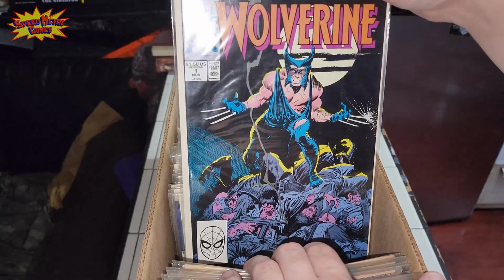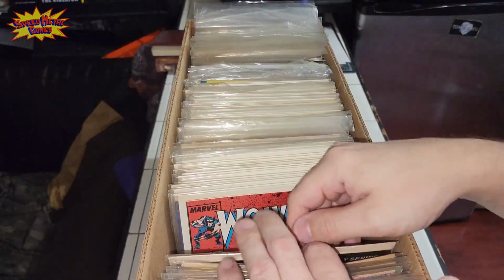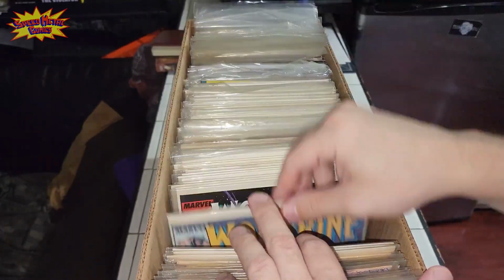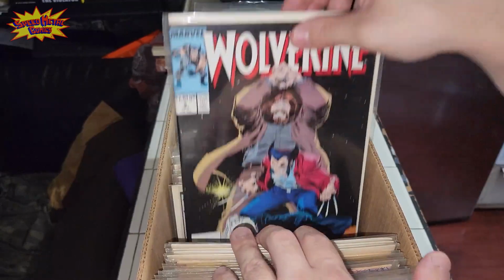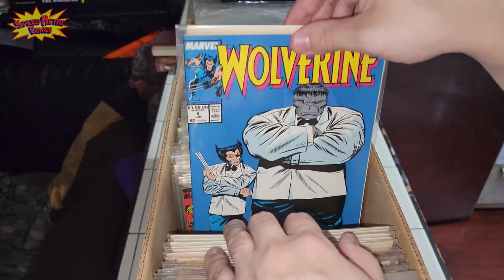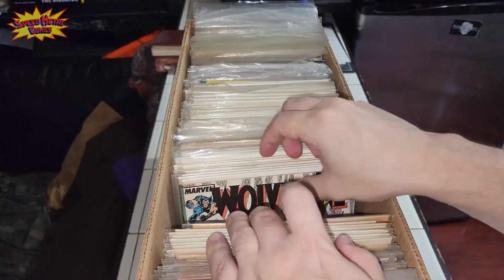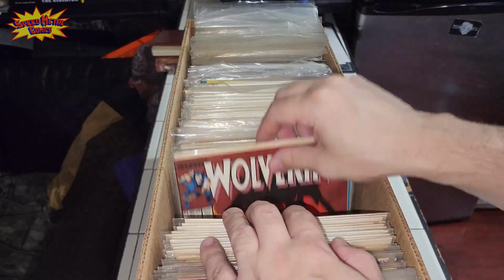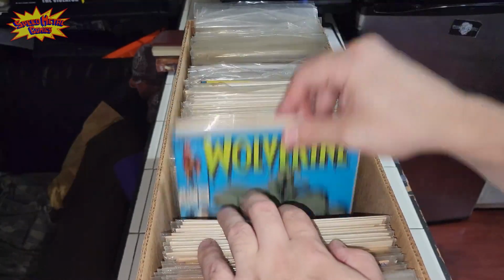Now we're into the Wolverines. Wolverine 1 to 25, I believe. All very high grade. I did go through and organize these already, obviously, because they were not organized when I got them. Well, maybe a little bit, but I think it's the 25, right?